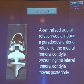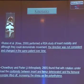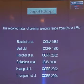So a centralized axis by definition gives you a paradoxical movement. If at all you presume that the artificial knee can actually do what the native knee does, then if the lateral side goes back, the medial side will actually do a paradoxical roll forward. So by definition, a centrally axis mobile knee can never claim to come anywhere near a native knee kinematics. There are certain issues related with the mobile bearing knees.